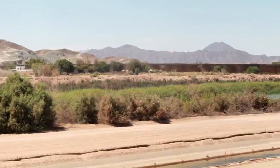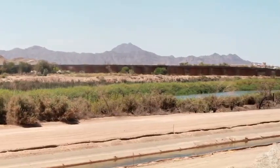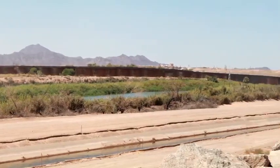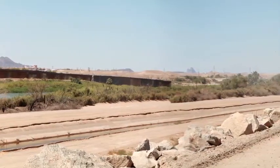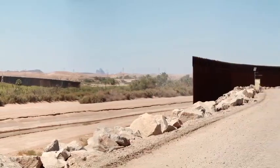A little farther north, this is a larger gap of about 100 yards. We're looking across the river here, and the fence you see at first is actually the fence on the other side of the river between California and Mexico. At the end of this image, you see the fence continue that we're following between Arizona and Mexico along the river.